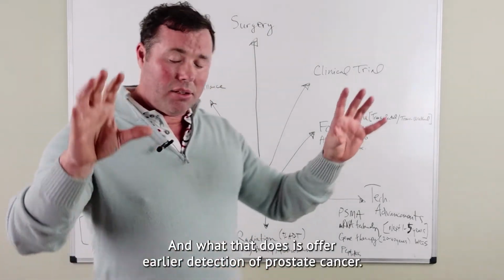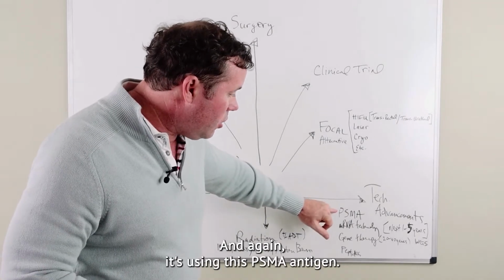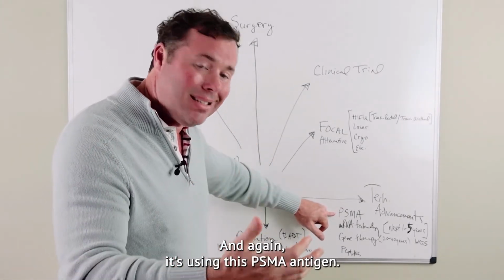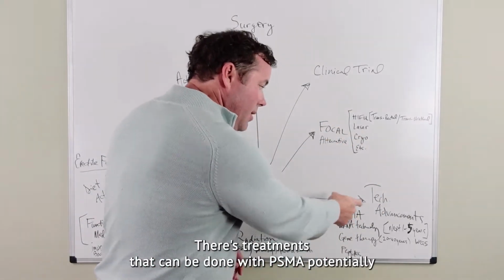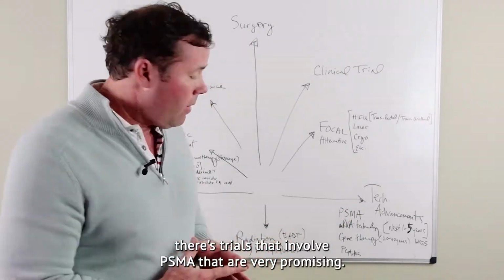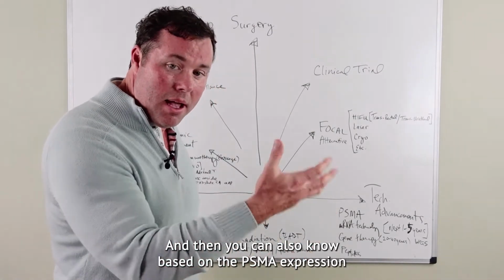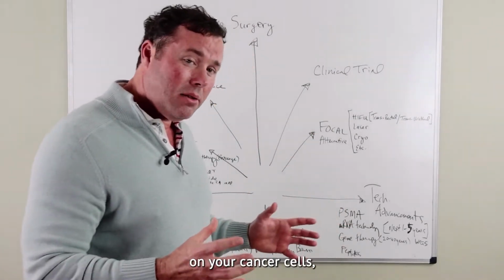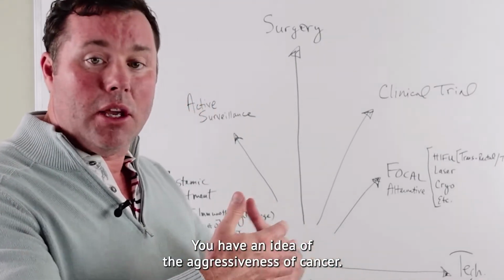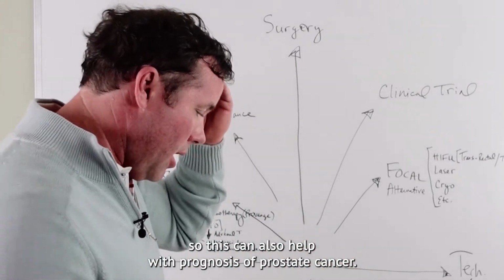And what that does is offer earlier detection of prostate cancer. And again, it's using this PSMA antigen. There's treatments that can be done with PSMA potentially. There's trials that involve PSMA that are very promising. And then you can also know, based on the PSMA expression on your cancer cells, you have an idea of the aggressiveness of cancer. So this can also help with prognosis of prostate cancer.